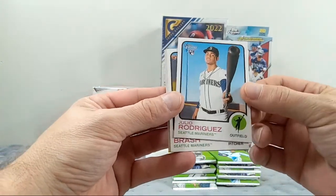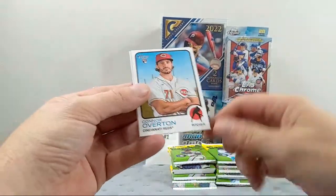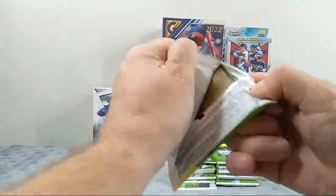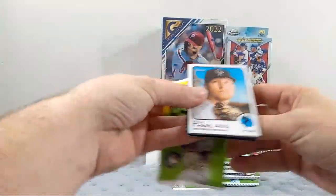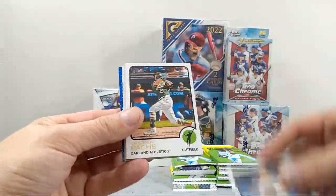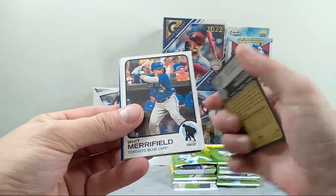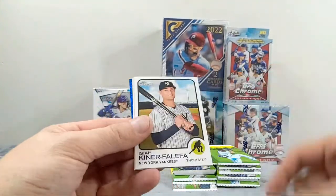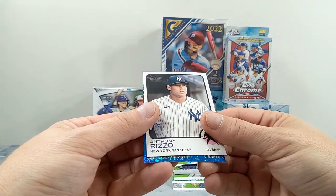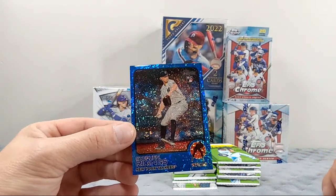Got to check the fifth spot, though. You never know what that could have been. Matt Bursch, Otto Lopez, Overton, Graveman. Always check that fifth hit spot just in case. Freeland, Tylan, Pache, Spencer Strider, Alek Manoah, Short Print for the Blue Jays, Whit Merrifield, Farfan, Pinkington, Anthony Rizzo, Yankees, Stephen Ridings, Blue Speckle.